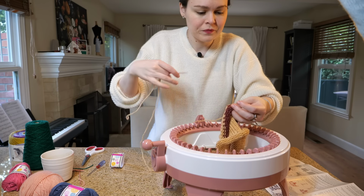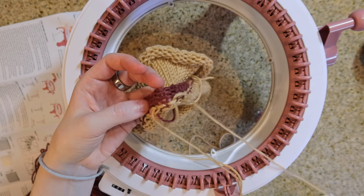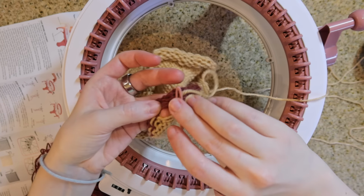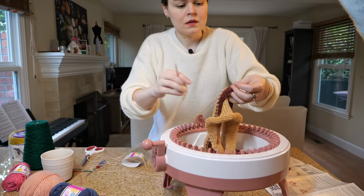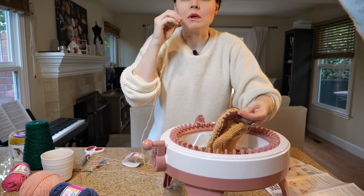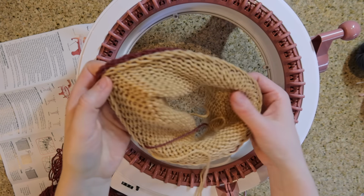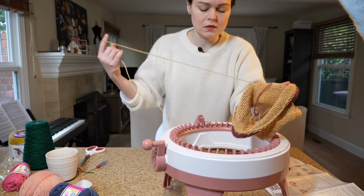Come on. Through a loop. Through another loop. All right, and then I'm gonna finish this off camera because this is an awkward angle and an awkward place to put it. So here's my sewn bind off. It is nice and stretchy, and then I'm just gonna pull off the waste yarn.